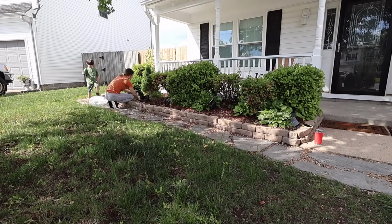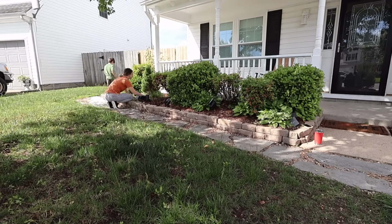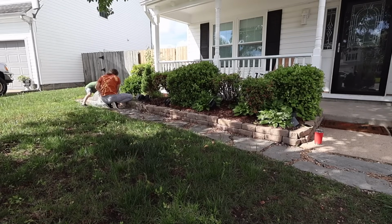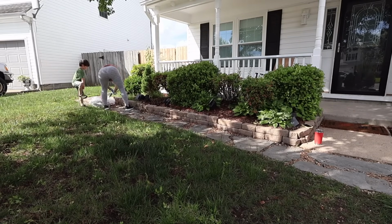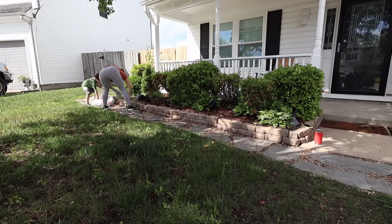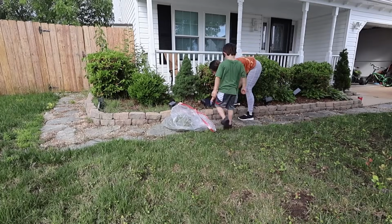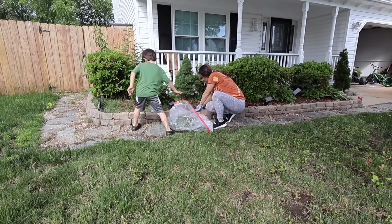I would have to take a break in one area and then go back to it after the ants calmed down. But it was so weird, like some of the weeds, when I would pull them up, the ants were carrying these little things that almost looked like little grains of rice, but they were yellow. I don't even know what that is, but it looked so disgusting.